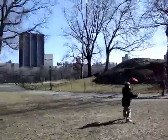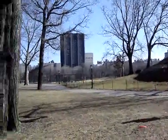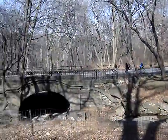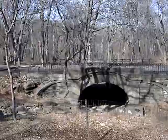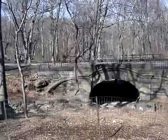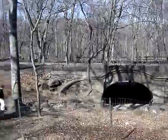This is the North Meadow, and it's closed for the season. I'm taking this picture so that I can give you an idea of where Glen Span Arch is. This was built in 1865 by Vaux and Mould, and it's made of gneiss.